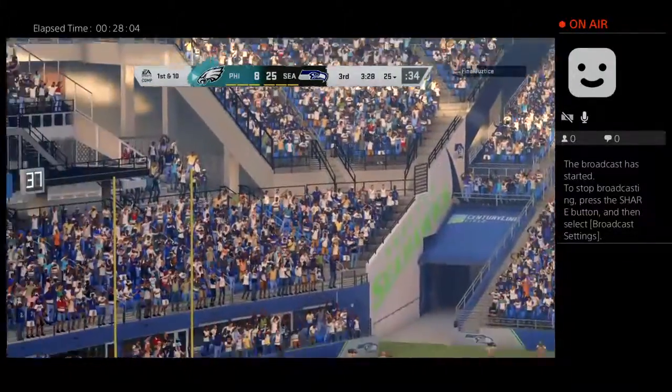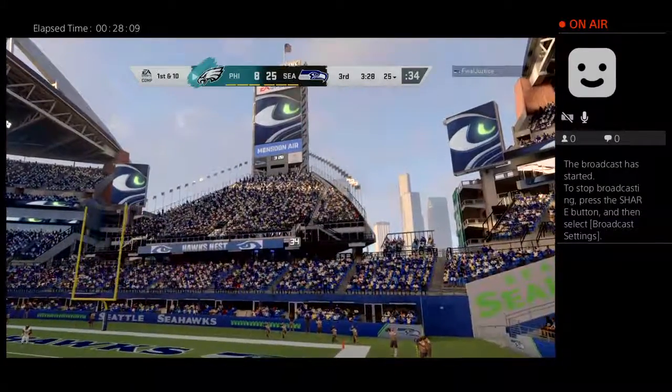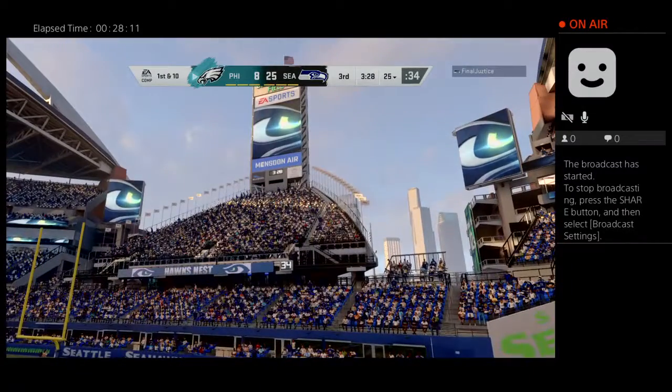Look, you ever be going in practice mode and trying things? Well, I'm going to give you a tip. It don't work in practice mode like it do in the game.